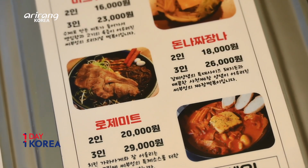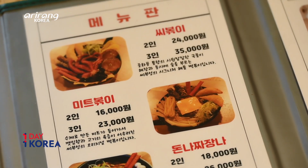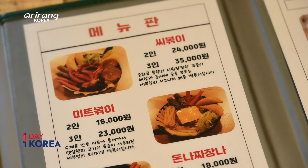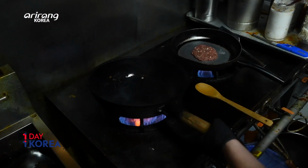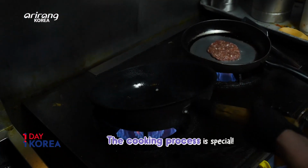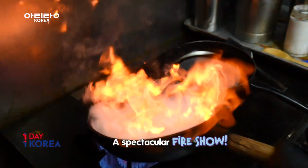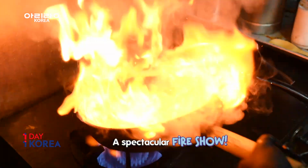Wow, what is all this? 로제 미트 떡볶이, 돈나 짜장나, 시볶이? These are all tteokbokki menus? Just by looking at how tteokbokki is made here, you know it's going to be good. Wow, look at the fireball. That's gonna add some flavor.